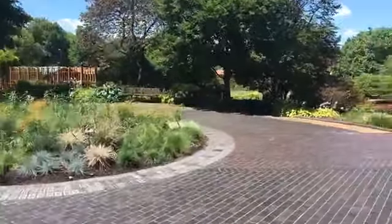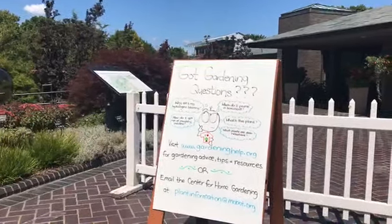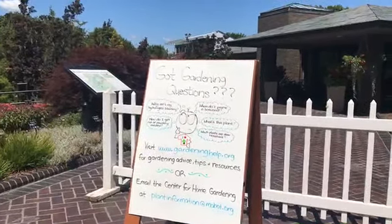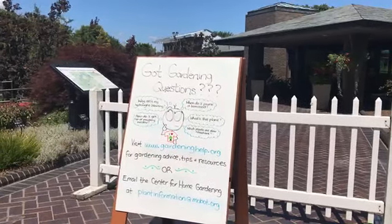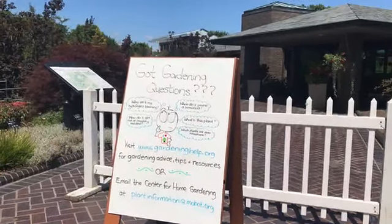And you can see here the Kemper Center Home Gardening Center building is closed right now, but they've got this sign up here, and we'll remind everybody that you still can contact us anytime with your gardening or plant questions. If you're just wondering what something in your yard is that you've never known, you can send an email to plantinformation@mobot.org, or you can also visit www.gardeninghelp.org, and there you'll see some more commonly asked questions.